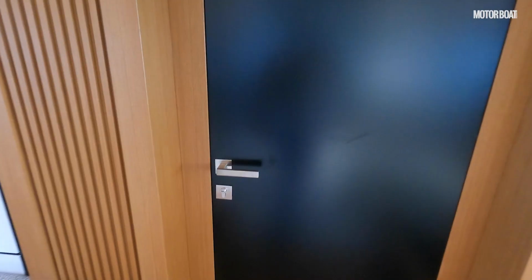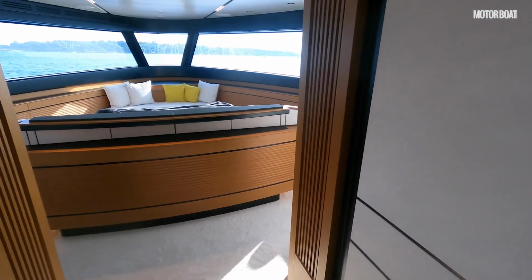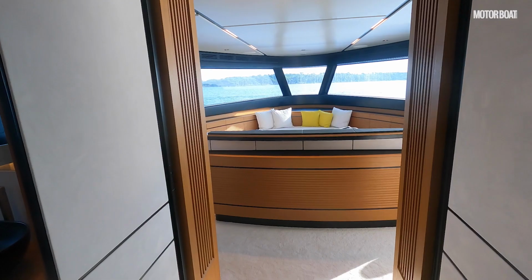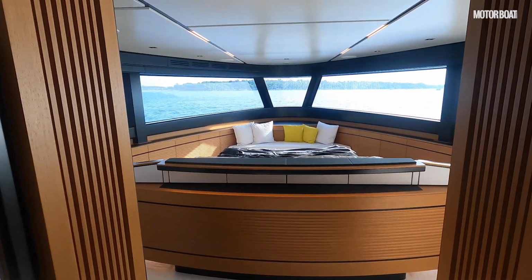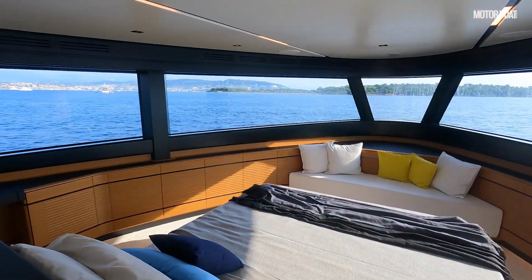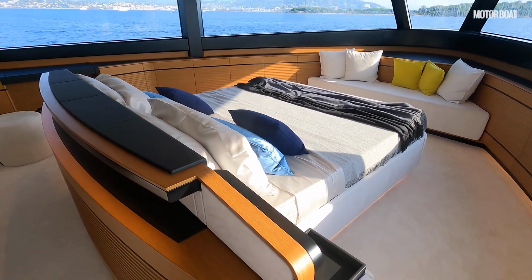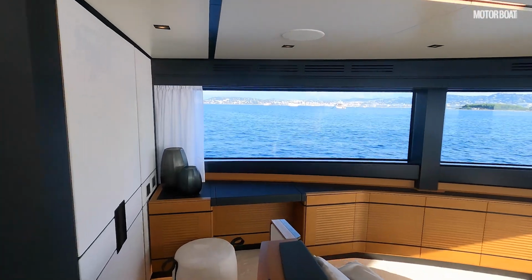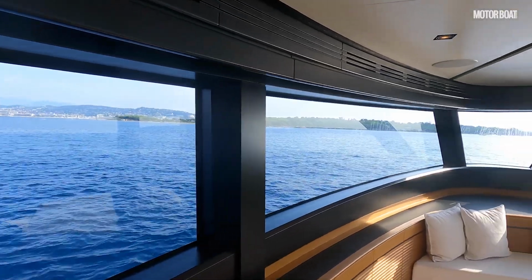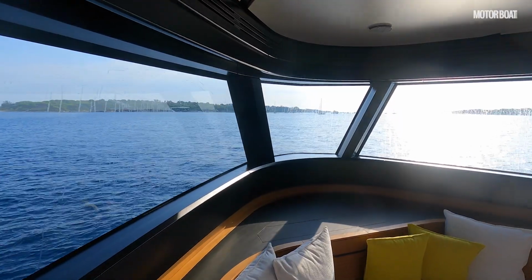But look what happens when you open this door at the forward end of the saloon. This is the real wow factor, because this is the master cabin on the main deck, which when you come forward has absolutely astonishing 270-degree views. Look at that, the island berth right in the middle of it, and then screens, well not screens, they're windows, but they almost look like kind of wide screen. It's so amazing. Wraps all the way around. Oh, that's someone having a little go with the bow thruster.